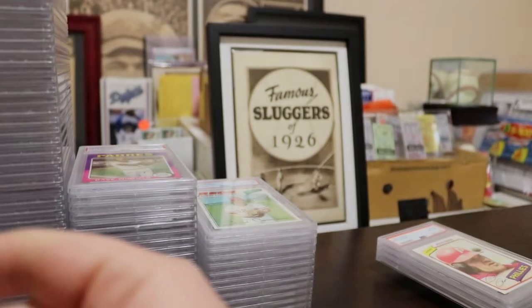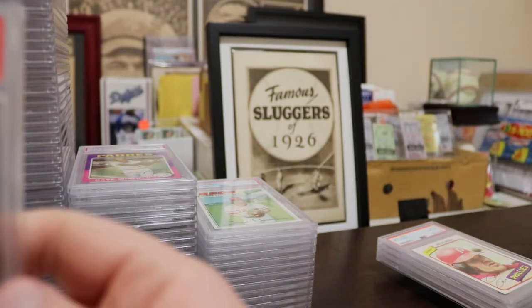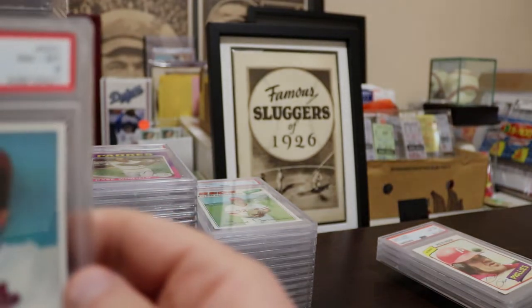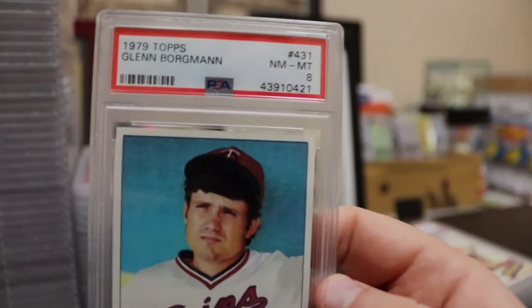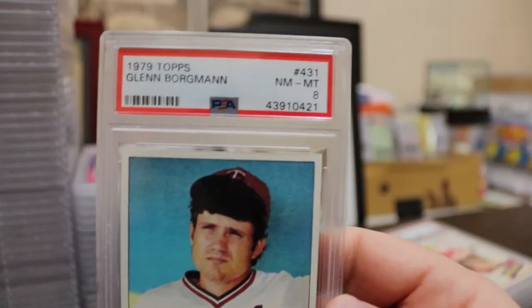And I have one 1979 Topps card, but I'll have more now that I opened up a 1979 Topps wax pack. If you guys haven't checked that video out, go ahead and check it out. It's already up on YouTube. Glenn Borgman, PSA 8.